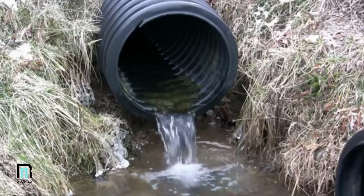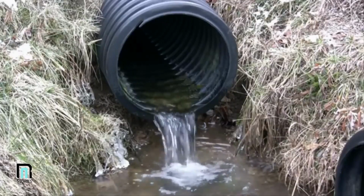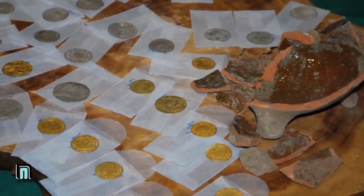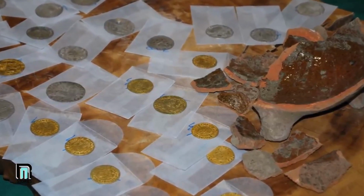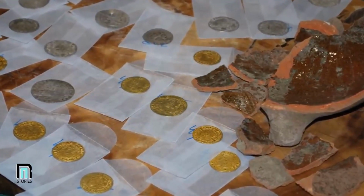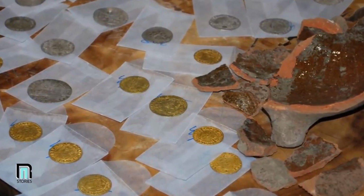A drain pipe installation that led to a pot of gold. In 2018, when utility workers in the Netherlands were laying a drain pipe, they discovered a literal pot of gold. The collection they found consisted of 500 gold coins dating back to the 15th century, with 12 of them being silver.